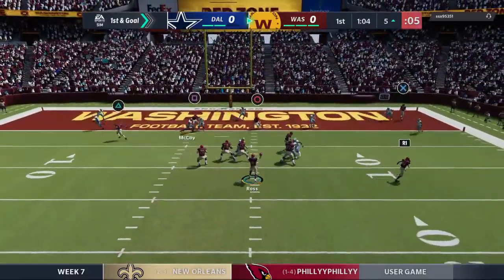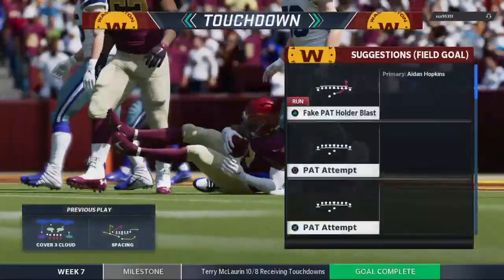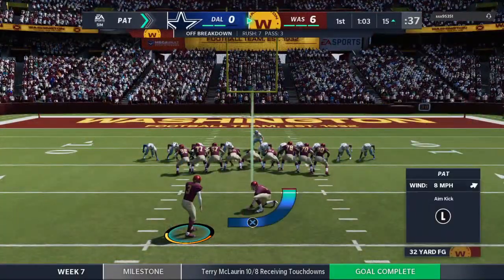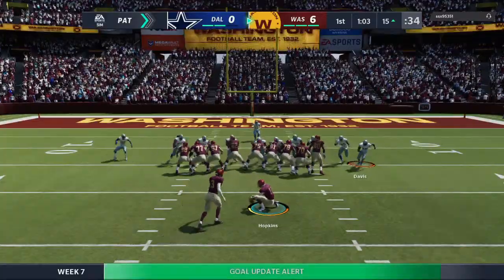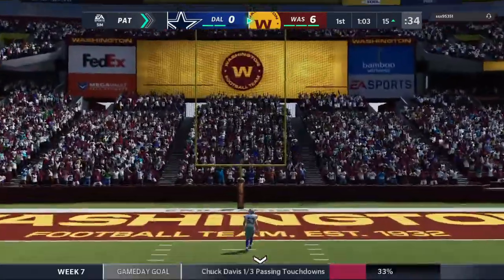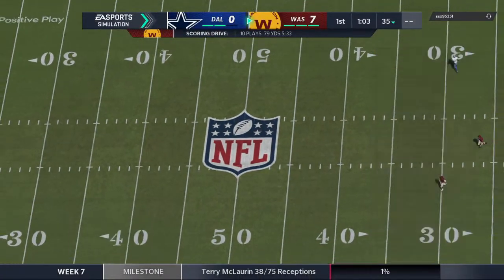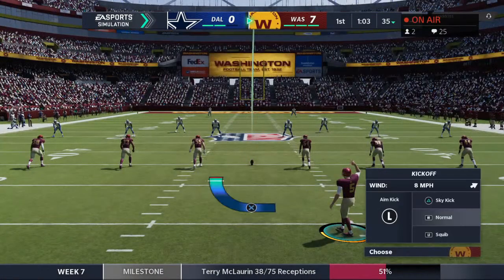Back to throw. Ross. And he takes it in. Touchdown, Washington. Terry McLaurin hitting double digits with his 10th touchdown of the season. And Washington has taken a first-quarter lead. It's good, and Washington will take a 7-0 lead. 7, Cowboys nothing.